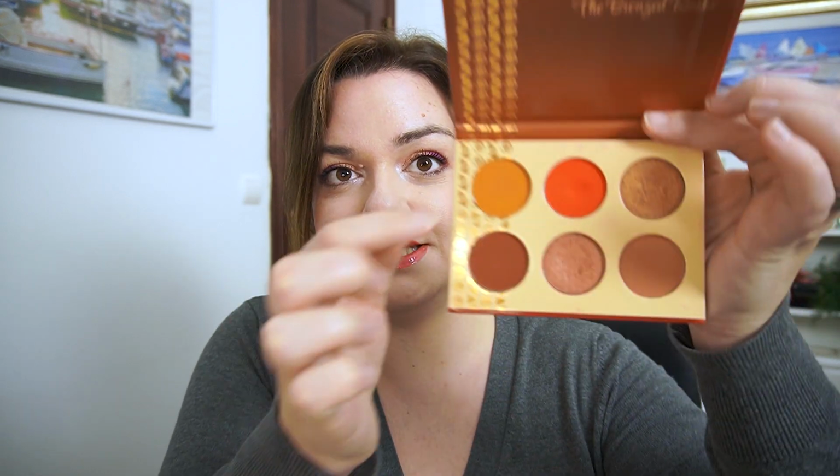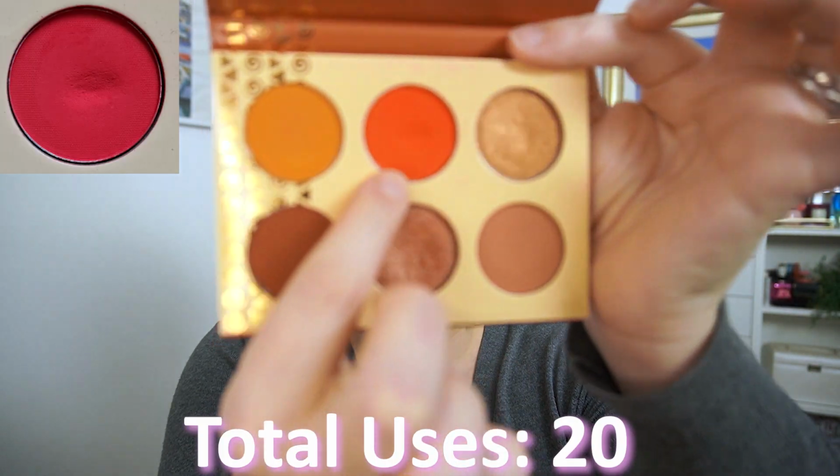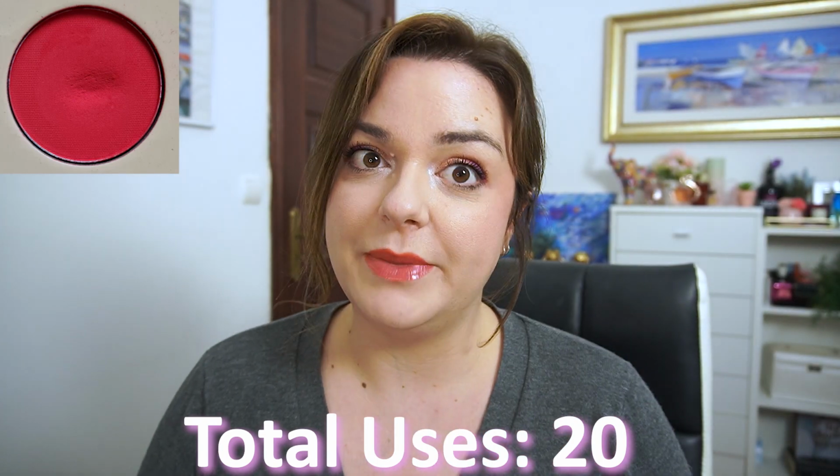Okay, so the first one, we start with Aries, which is in March, and it is a red shade. So I picked the red. It's like a blood orange red. A lot of times it looks orange, but I can make it look red, so I picked this shade. It's from the Bronze Rustic palette from Juvia's Place, and it is right here. I have used it once though, so not much change.